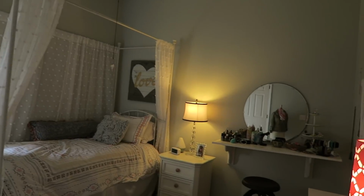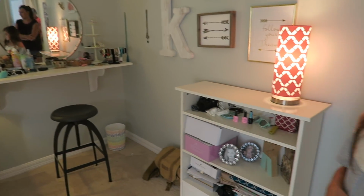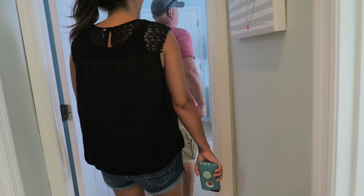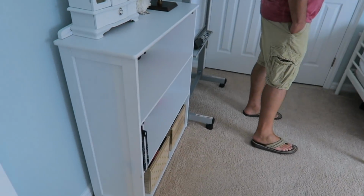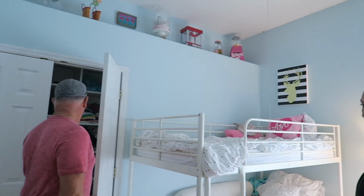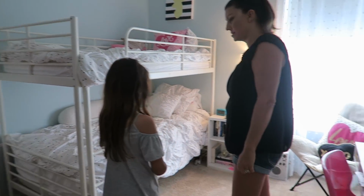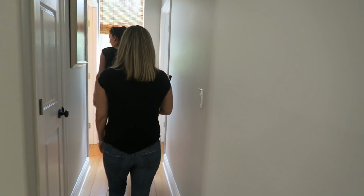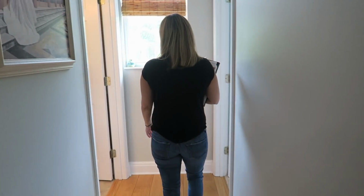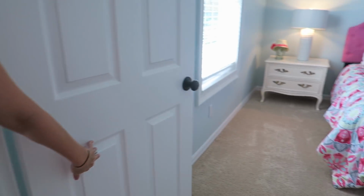Look at this girl's room, right? Oh, yeah. That's cute. Guitar. It's been on the market for a while too. Has it? 100 days. Don't come to my house. You're not coming to my house until it's done. Look at her mom. I'm not letting you in there.